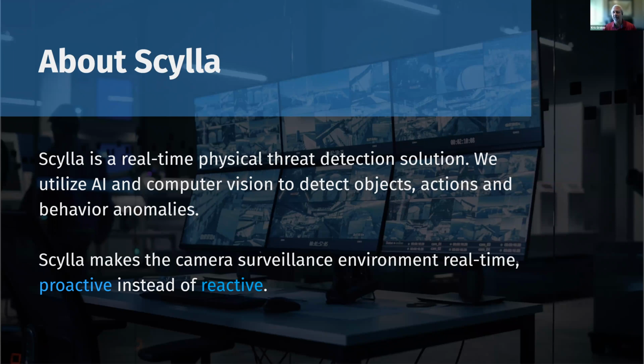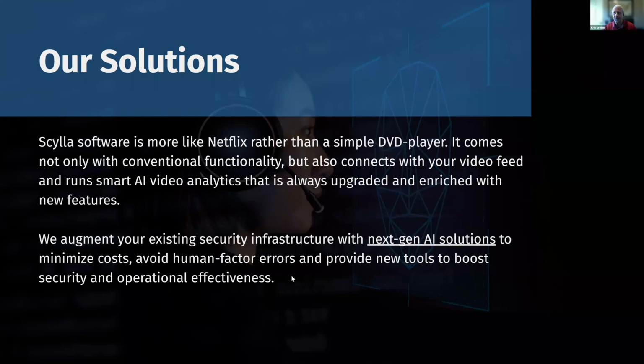So Jim, just like you said, the human brain, well, that's Scylla. Scylla is the brain that can watch every camera, whether it's dozens, hundreds, or thousands of cameras in an organization in real time. We never blink, we never get tired, we never look away. It just quietly sits there and watches for that specific threat that you tell it to watch for. And then when we see it, it turns that security system into a proactive solution instead of reactive. Historically, something bad happens, you go check the video footage, you say, yep, this is the bad guy, and now let's go try and catch him. But when every second counts, like in an active shooting scenario, we're going to tell you in real time so that we can get people away from that danger.